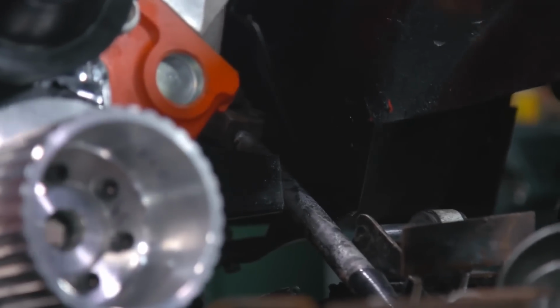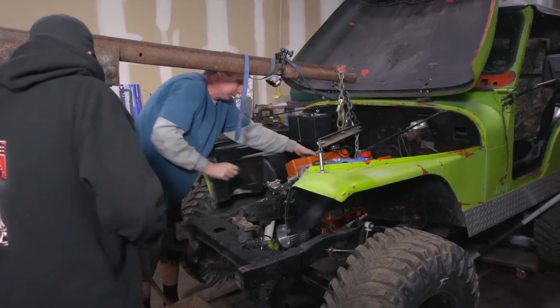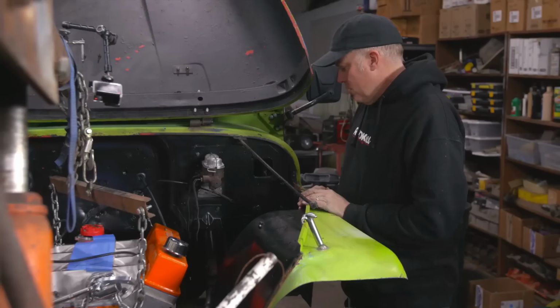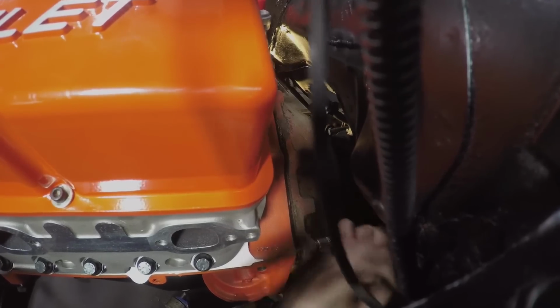Now the transmission needs to come down. Okay, so we are lightly rested on the ears now. Yeah. And the transmission needs to be pushed towards the passenger side. So I'm gonna attempt to do that, okay? Mm-hmm. Oh, there we go. Oh, mint. Okay.